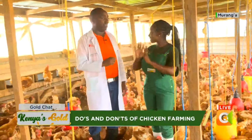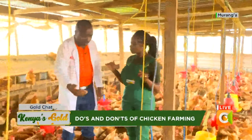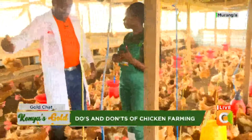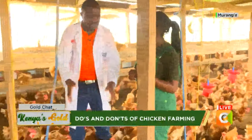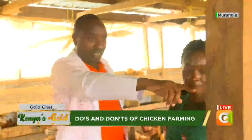So for 2 months, nothing is happening. You clean for at least 3 months. The first one we call the cleaning is in shock. Remove all this bedding, remove all the dead things and everything. Cleaning with water, cleaning the laying area.